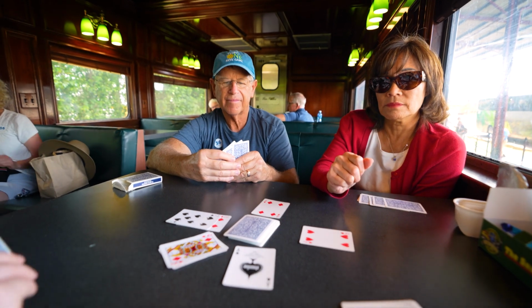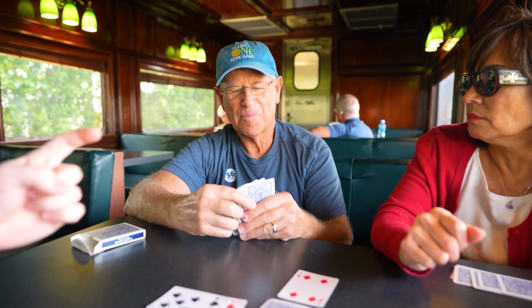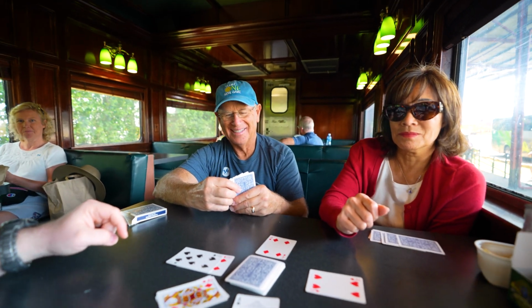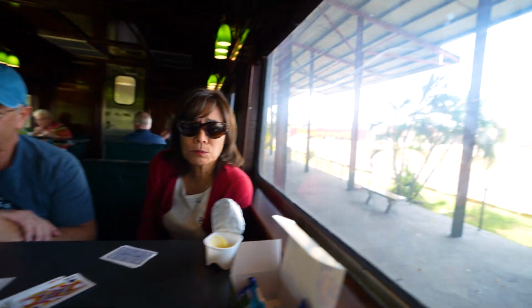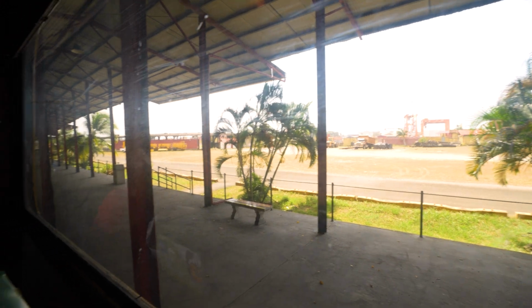Still playing cards though. And guess who won the first round? Not him, but the guy holding the camera. We're moving very close to Lake Gatun, slowly. We will see there the lake.